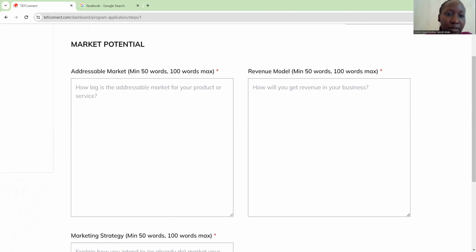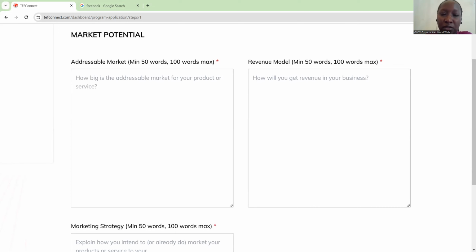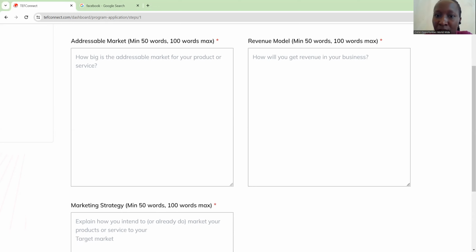So, addressable market. How big is the addressable market for your product or service? So, do some research. You can use metrics. For example, if you're going to serve only women, make sure your market segments, the total addressable market, the target markets, use only figures of women. Or if the product can be bought by men, you can put the entire country or continental or regional population. But if it's a product that's serving women and it's only women who buy it, make sure you put only women.